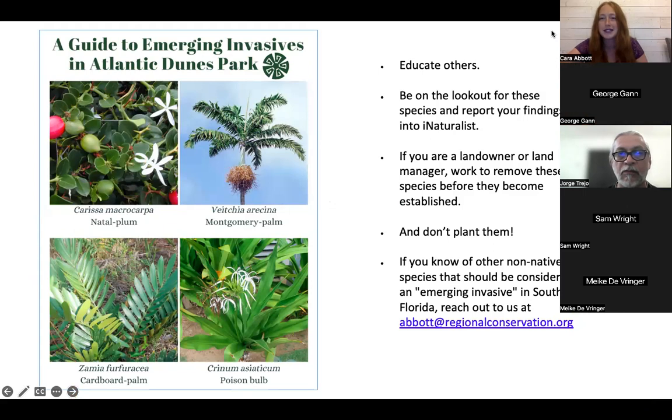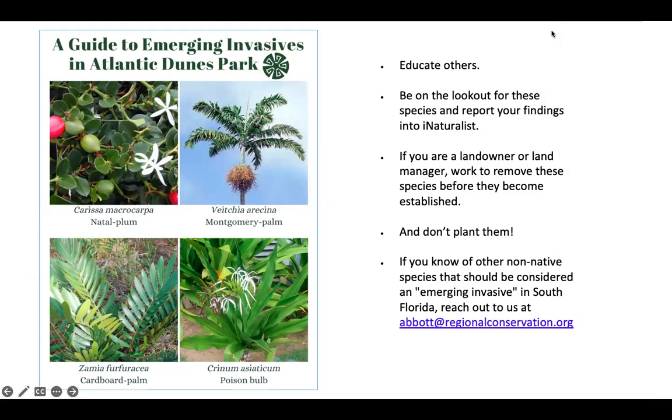Through this list, I didn't want to just leave it on the end note of, okay, here are the species. Here are really our suggested next steps coming off of this. First is, educate others. We will make this presentation available online, and if it would be helpful, we can send out a bullet point list of the species we covered in this webinar. And then be on the lookout for these and report your findings. iNaturalist is what we have been using in-house to track things, but whatever app you use, just report where you're finding these things, because it will hopefully help them get the traction we're hoping for them to get.